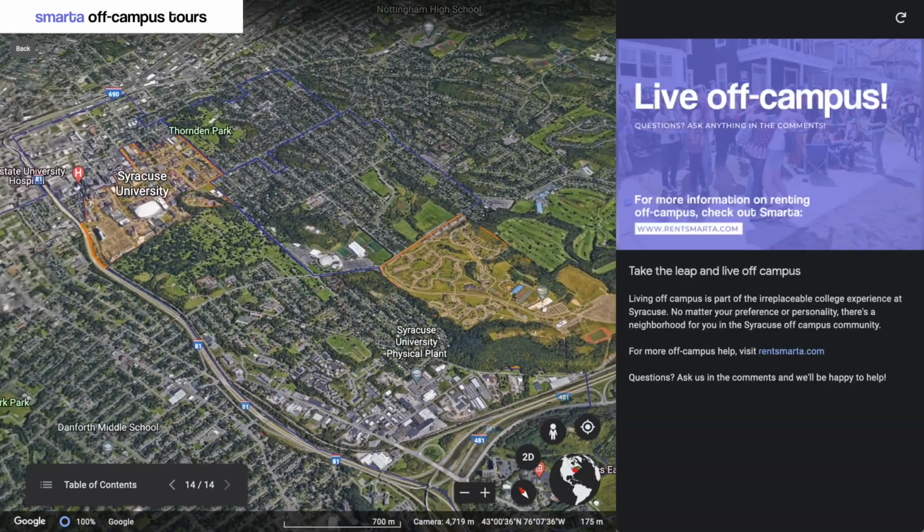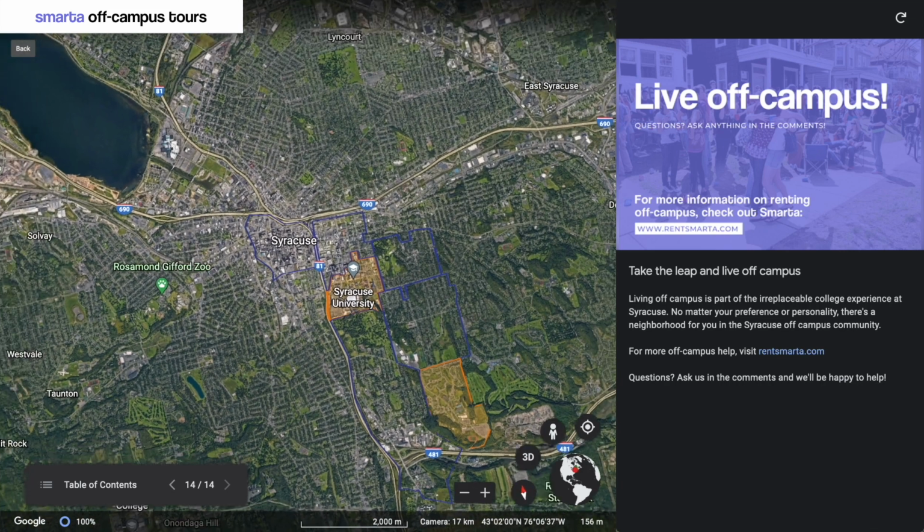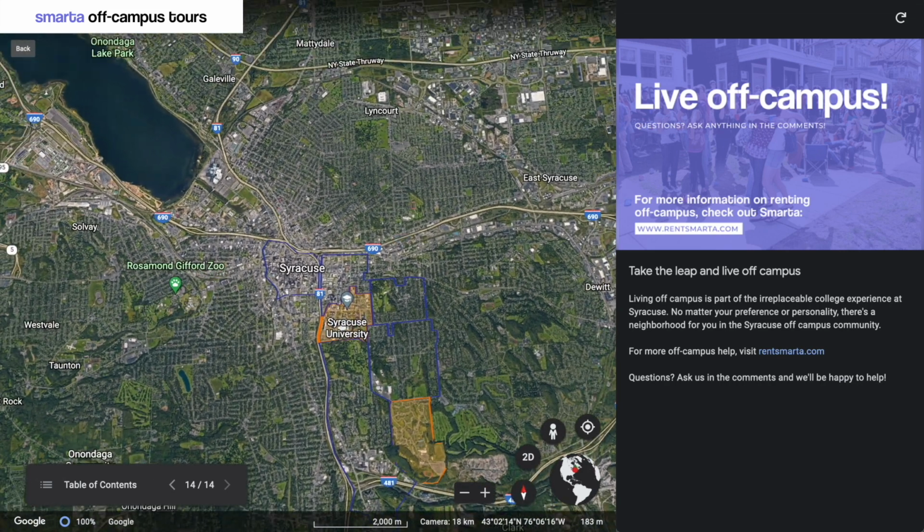So there you have it. These are the major off-campus housing neighborhoods at Syracuse. Living off campus is part of the college experience at Syracuse. No matter your preference or personality or living style, there's a neighborhood for you in the Syracuse off-campus community.